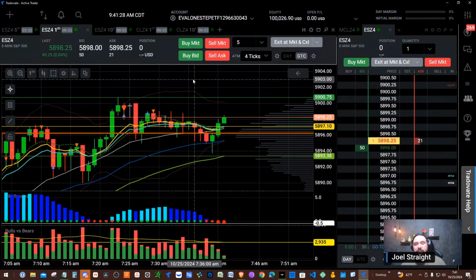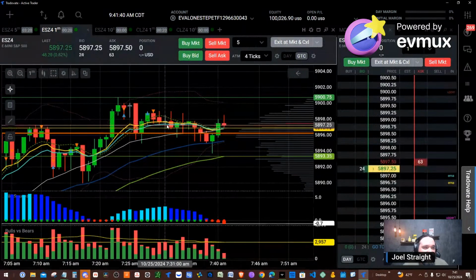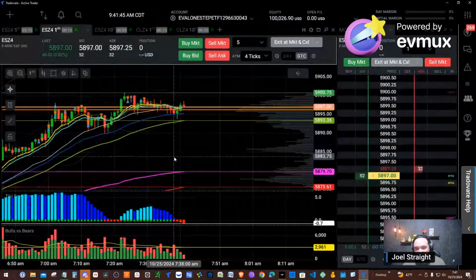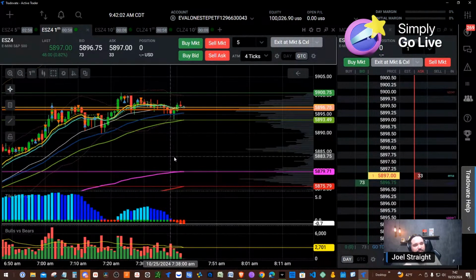So will we break 5,900 a day? Will we get to like 59.15 or 59.20? Is that even possible today? It's possible, but is it probable? With the ES being up nearly $50, I don't know. It almost feels like it needs to consolidate on the day around 5,900, maybe like 59.05, 59.10 at the high end, and then come Monday, flip on up to well above that.